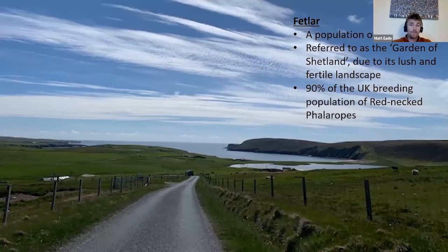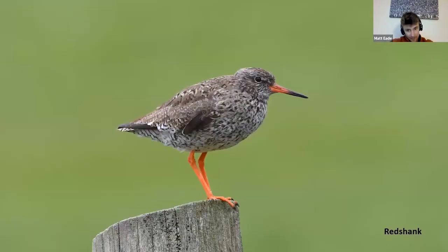But most importantly, it supports 90% of the UK breeding population of red-necked phalaropes, a completely beautiful bird, which I'll show you a photo of very shortly. But on Fetlar, it's all about the waders in my eyes.